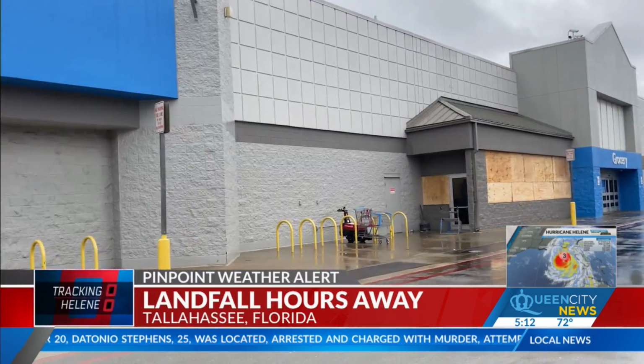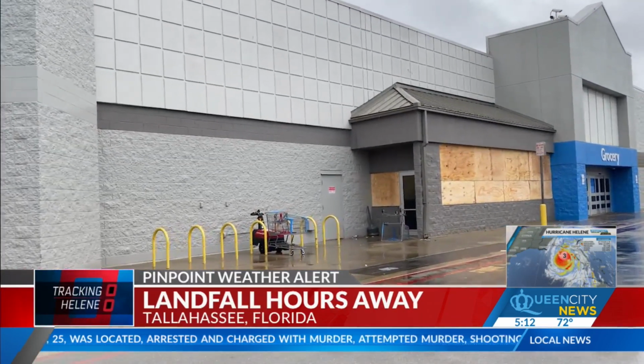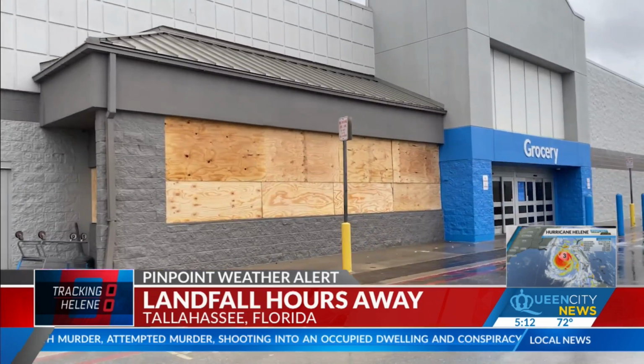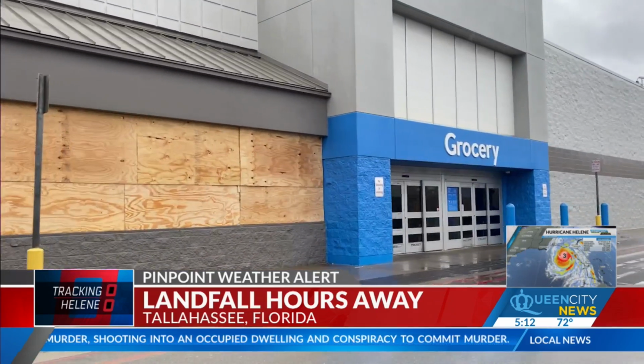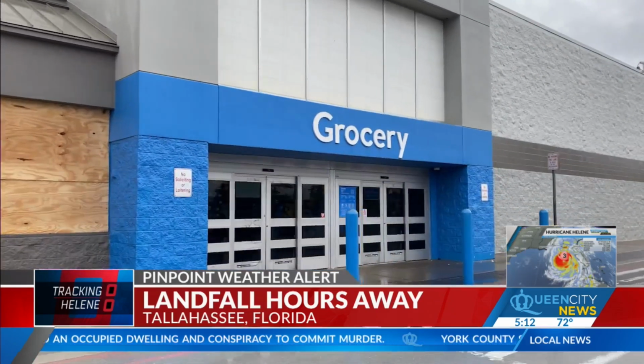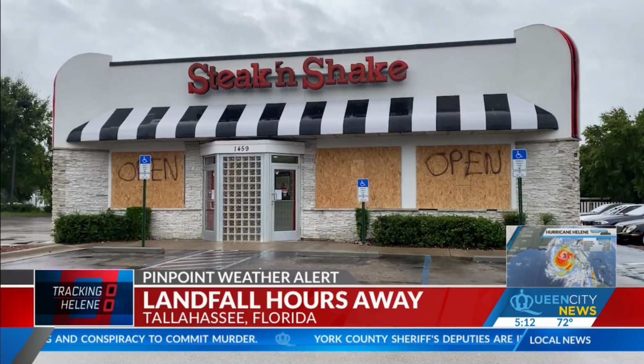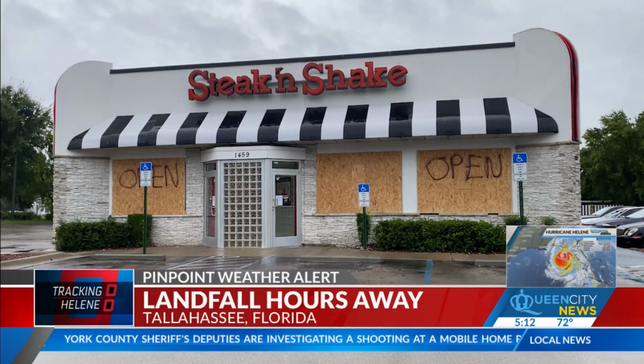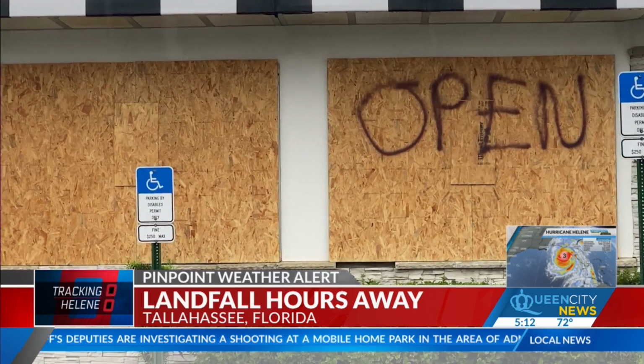We know there's also going to be significant rainfall causing inland flooding. That's why people are preparing, putting up boards over the windows, putting out the sandbags, evacuating. We saw some video earlier of I-10 just completely stopped a couple days before today, of people leaving. Those who didn't are trying to seek higher and sturdier shelter.